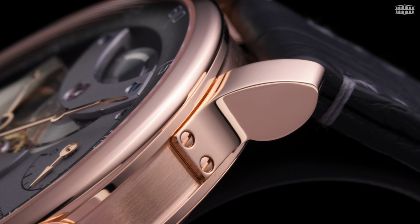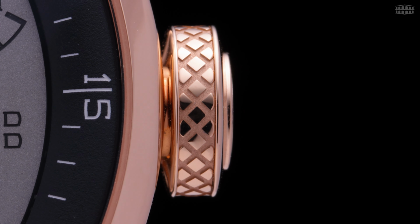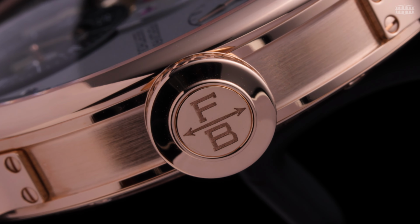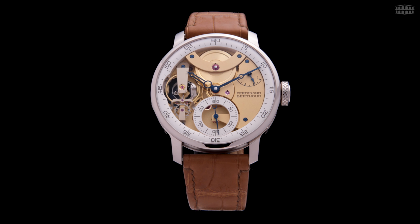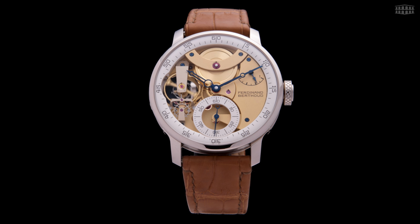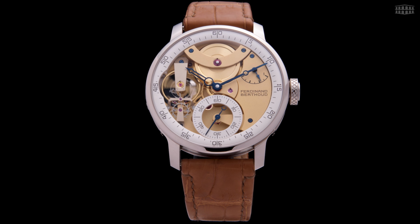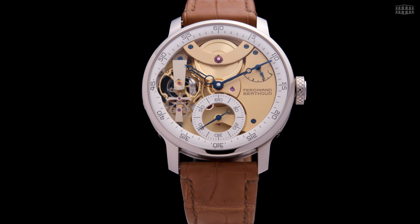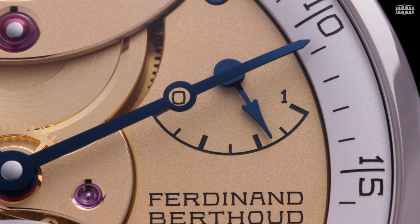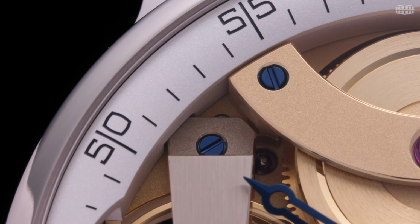The lugs are screwed into the case, while the winding crown is subtly decorated with a crisscross pattern and features the Ferdinand Berthoud logo. Ferdinand Berthoud offers 2 versions of the FB3. The first model has an 18-karat white gold case, pale yellow gold movement parts, and eggshell-colored dial details in sandblasted silver tone brass. The gold hands are finished with the blue CVD treatment, which pops against the background and matches the blue screws on the movement.